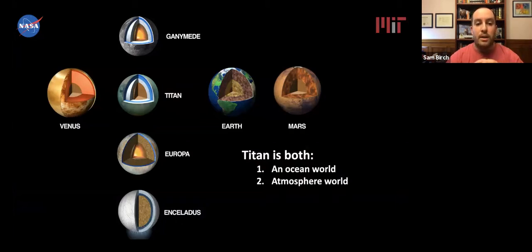And then below that, depending on how big you are, you have molten cores or iron cores or silicate cores, like you do here on Earth. Ganymede and Europa and Enceladus are all these ocean worlds that could be these big habitable places deep below their surfaces. Titan's the only one, though, that has this big puffy atmosphere above it. So it also intersects with Venus, Earth, and Mars, in that it's an atmosphere world. It is a unique destination for us to go explore.